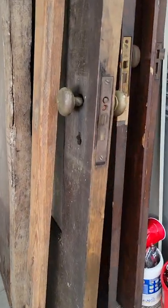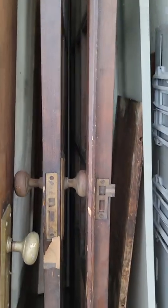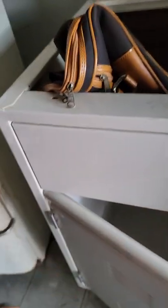Here we got some huge old doors. These are really neat. That's the locking mechanism, I think, you push there. That's a 15 pane glass door back there. We've got a cooler right here. Needs cleaned out. Here we have a huge freezer. I don't think this works, but somebody could always put a condenser in it. That was nice when it worked because that thing's huge. It holds all kinds of stuff. Let's see here. We got some old cabinets. This came out of a science lab, brand new.